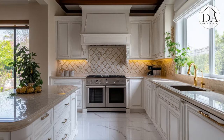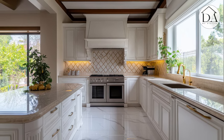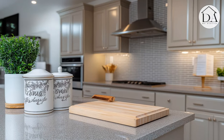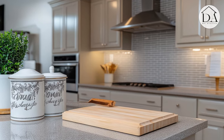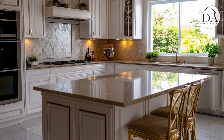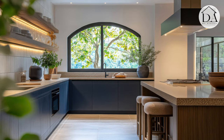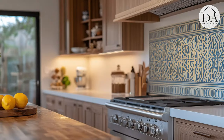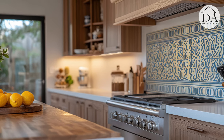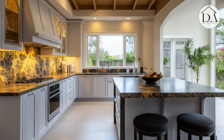Run your hands over smooth marble, its dramatic veining reminiscent of Grecian cliffs, or choose the earthy warmth of speckled granite. Consider limestone or travertine for an authentic touch. These natural stone surfaces ground your kitchen in timeless elegance while providing durable workspaces.